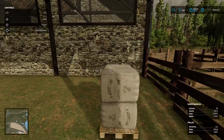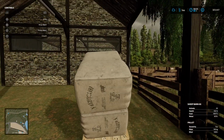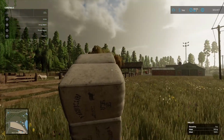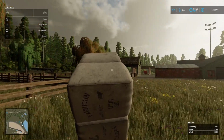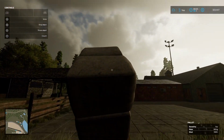Right, let's go and see what the white sheep have got. Yeah, they've got another full pallet as well. So it's 2,000 litres going into the spinnery. That should keep them going for the best part of today. And then, of course, before we go to bed at night, we will make sure that it is topped up again.